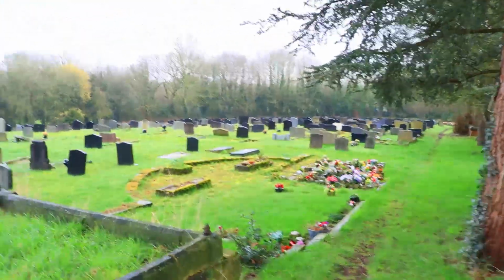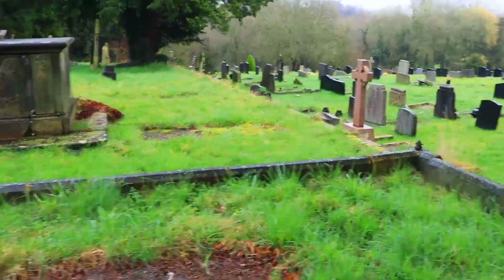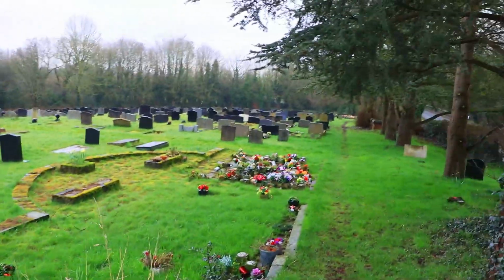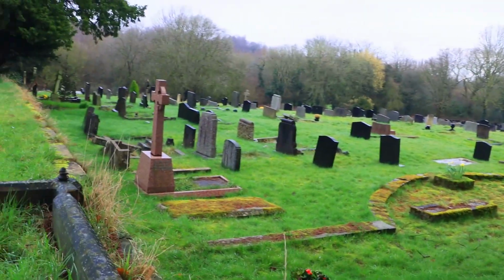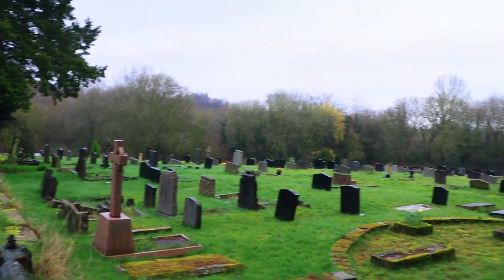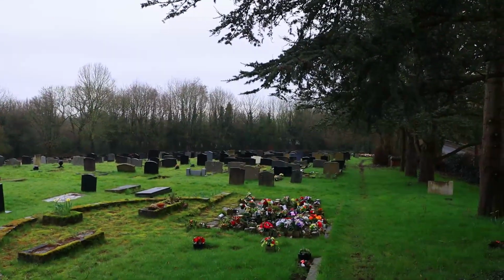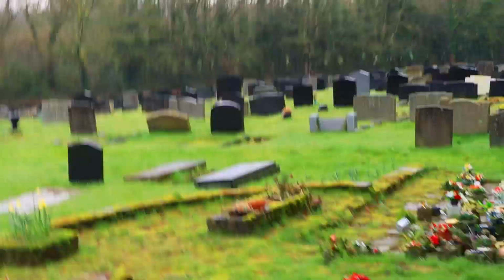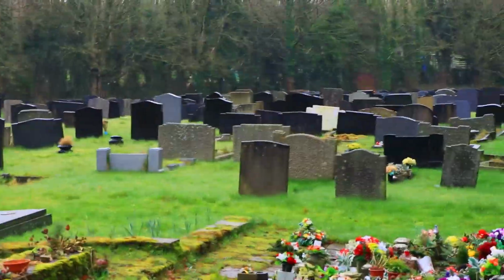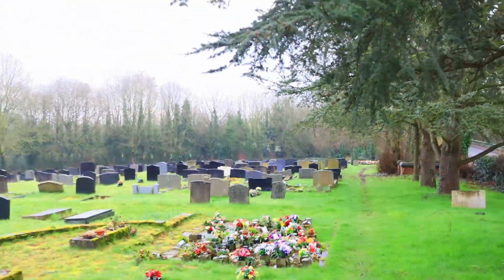And you can see the new graveyard. It's sort of split, that the old church one is high up and the new one, there's a few old ones on the new side, but most of this is new graves. It does go quite a way down there.